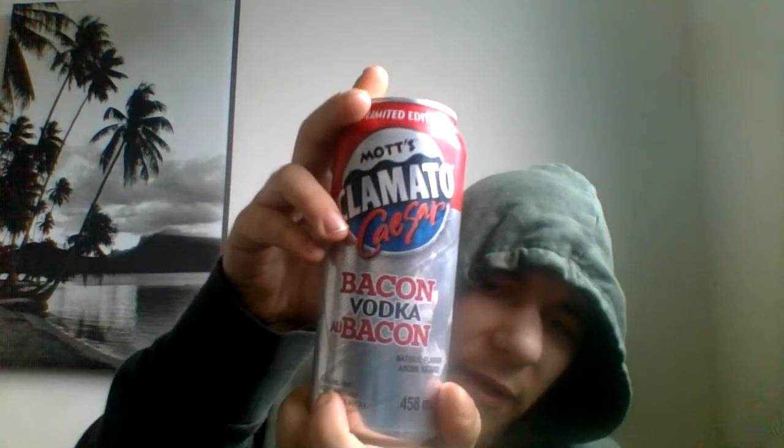Alright, today's cooler we're looking at, folks, comes from Mott's Clamato Caesar lineup. This is a limited edition new flavor called Bacon Vodka. Now, I just want to tell you one thing before I get into more about it.